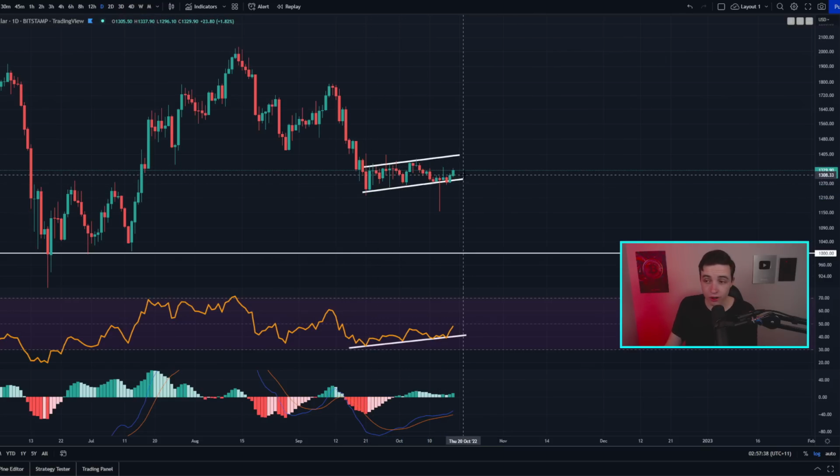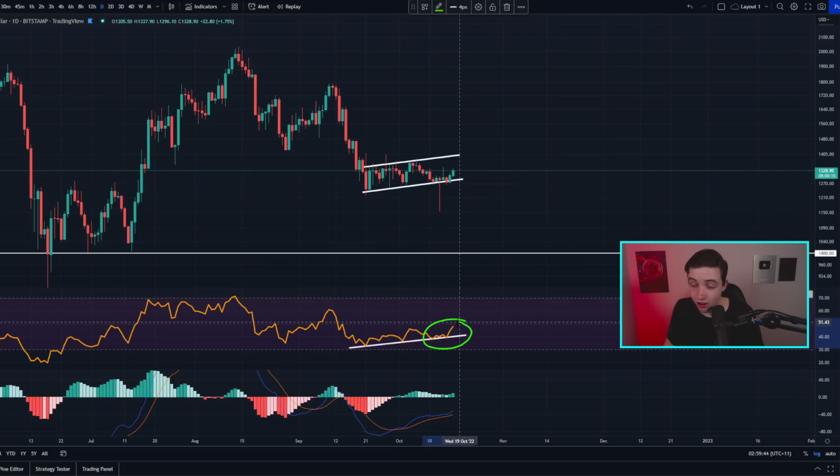And in case you're wondering, this ascending line of support is still sitting at around 1280 to 1290 approximately. And if you're looking at the daily Ethereum RSI, the same thing can also be said, where the RSI almost broke below this ascending line of support. In fact, it briefly dipped below this ascending line of support, but with the very next daily candle close, it closed significantly back above this ascending line of support. So as of right now, this support line is still obviously holding for the daily Ethereum RSI.